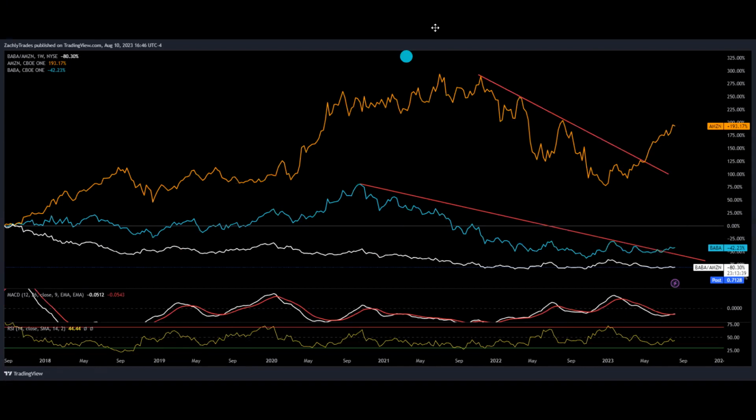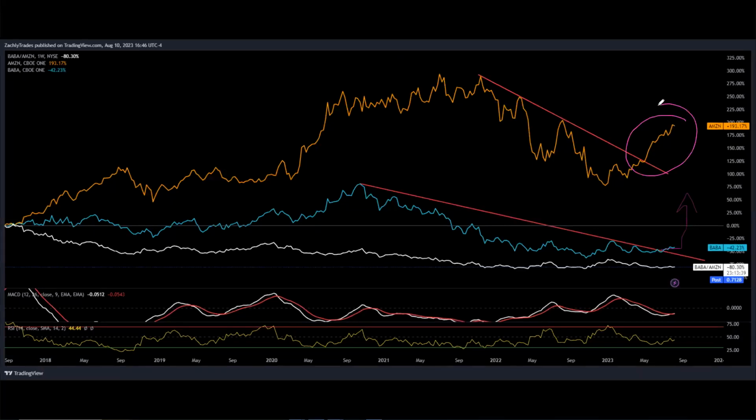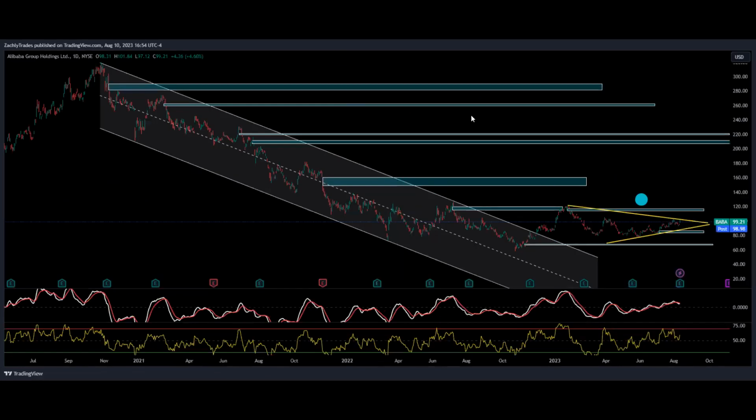So we're going to see if Alibaba can really get that follow through and that push to the upside and have a similar type of breakout that Amazon had, which would play out well with our ratio line here, the BABA Amazon chart, and looking for that MACD crossover to the upside, right? We see a continued pullback in Amazon and in big tech, all right? And then we would look to see if BABA can actually start to outperform relative to some of these US tech stocks.